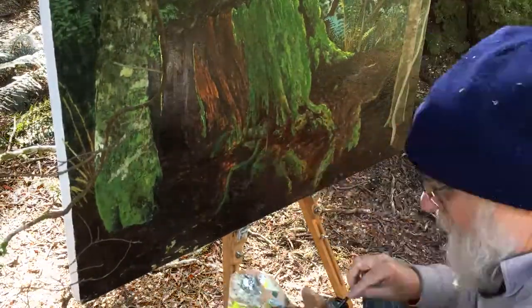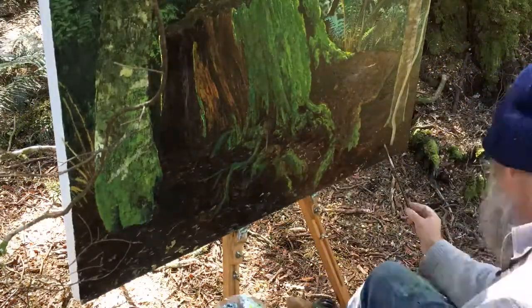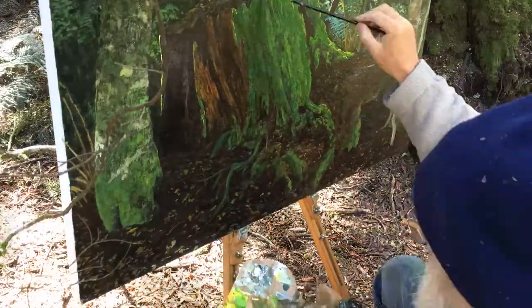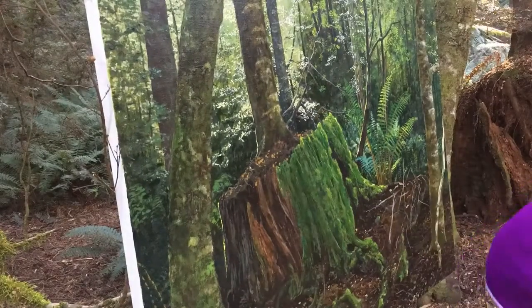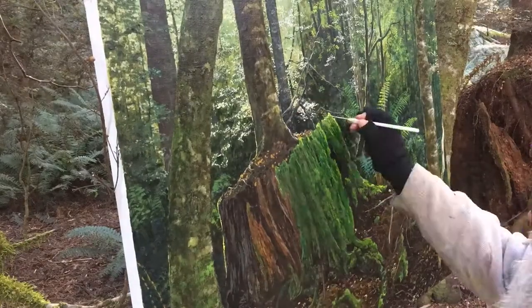I'm just noticing all of this in this area up here, there's lovely light hitting, and there's trunks lined up in there, so I'll get there sometime when I get back down. But you didn't see that 40 minutes ago when the light wasn't shining behind it.